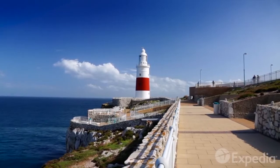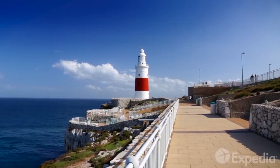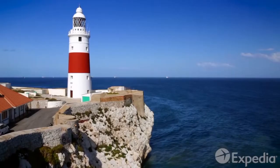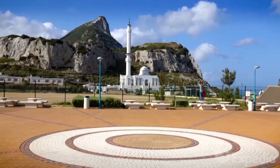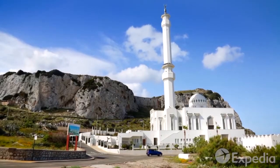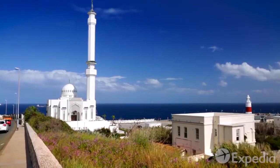For another dramatic backdrop, visit the very southern tip of Gibraltar. Here, you'll find the Europa Point Lighthouse with its classically British design, as well as the Ibrahim al-Ibrahim Mosque, one of the largest mosques in a non-Muslim country.